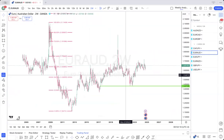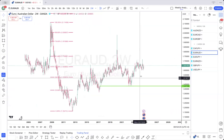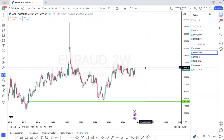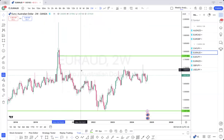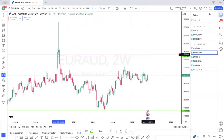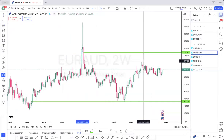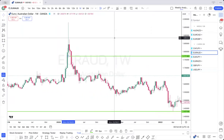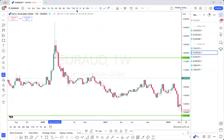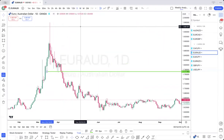Okay. And then started pulling back. So based on this 2-week candle, this is the institutional candle. So we would be looking for price to pull back into this somewhere between here and here. Okay. And if you walk it down in time frame, you just walk it down based on daily, the last institutional candle.